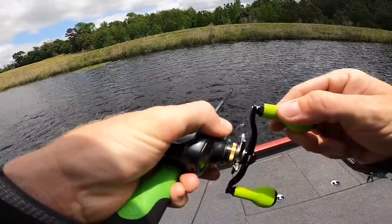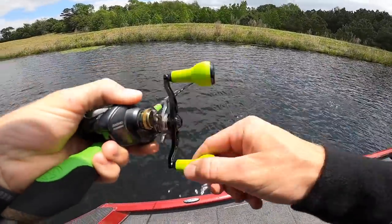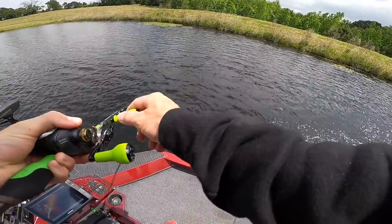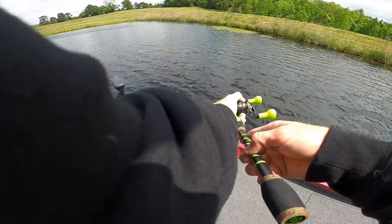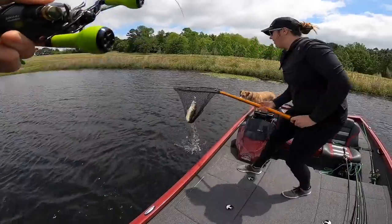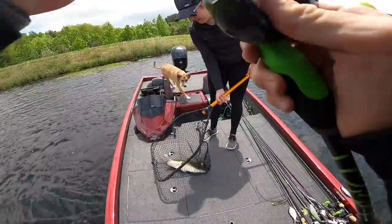He wasn't fighting hard at first, but now he's got some pull. Oh, there we go. That's like a 3.5 maybe. I got this light rod. Do you have the net, babe? This is what you want to see, and that's why we're removing some of those smaller ones. And there we go. That's a good one.